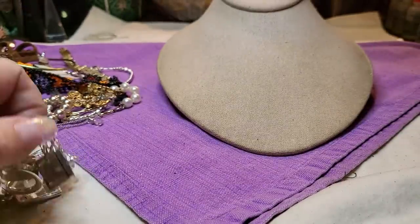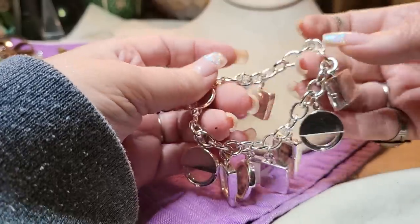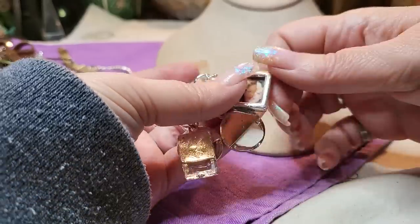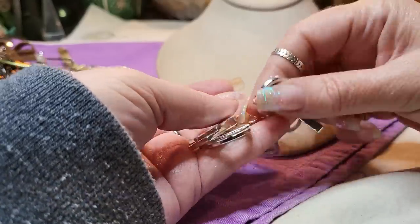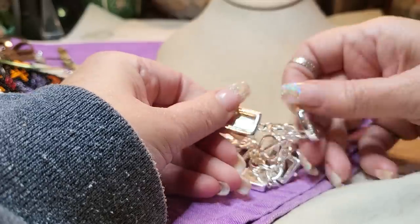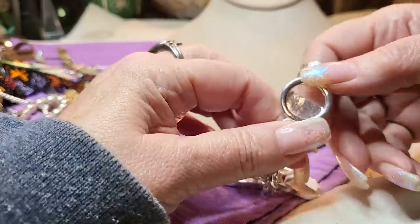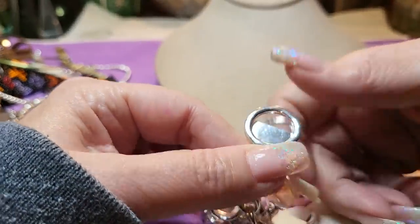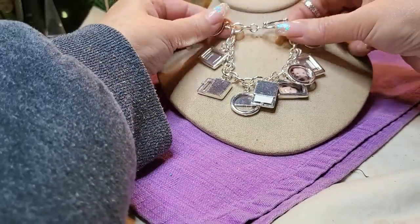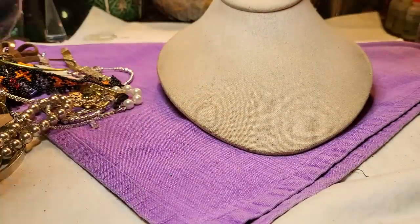All right, this is a bracelet, silver tone bracelet. And, oh, you can put pictures in it. Okay, so it's a picture bracelet. Yeah, stick little pictures in there. Lay down. I think he wants outside. And it has a toggle clasp. Very cute. Picture charm bracelet.